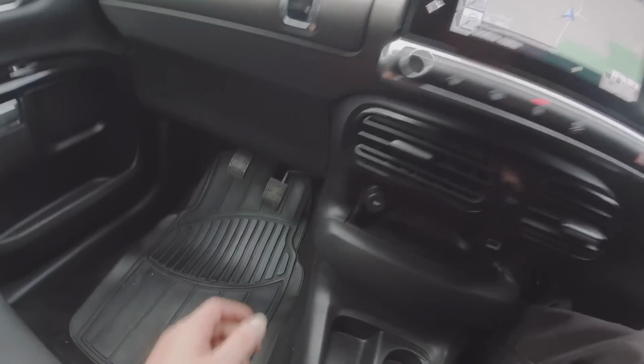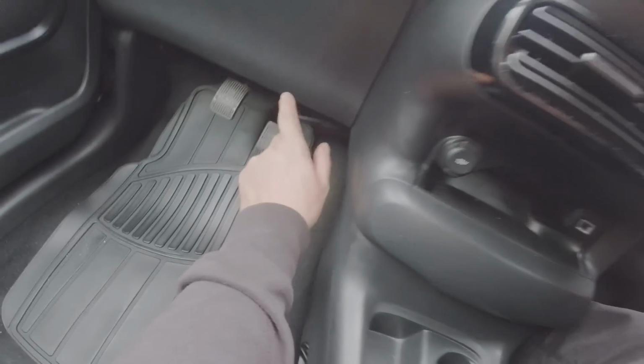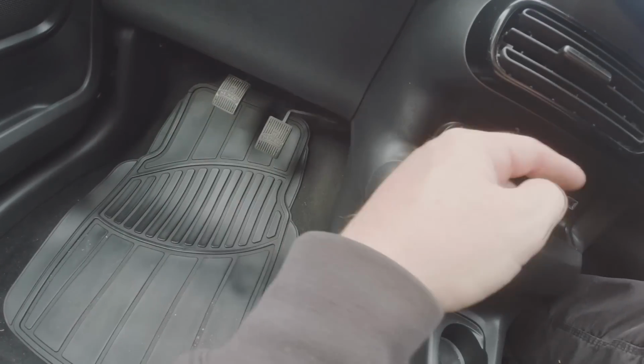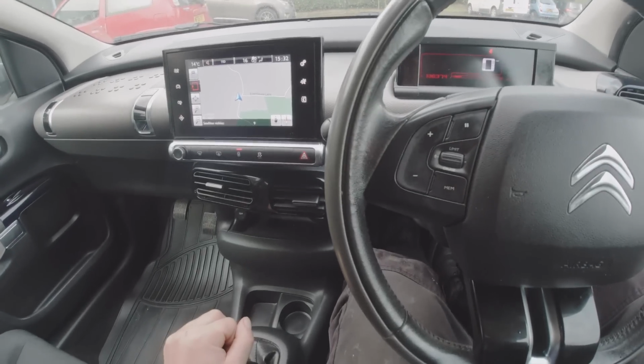Now obviously this we need to get out, which is the He-Man pedal set. Now I am assured that this is very simple to get out. I can see there's two 10mm bolts there, and apparently the arm goes across to there. It just needs to disconnect from that side, so we will look to see how it goes with that.